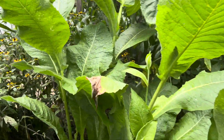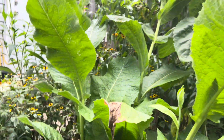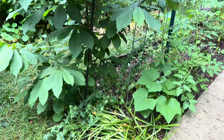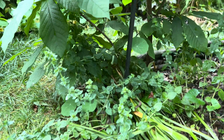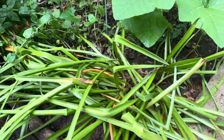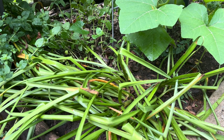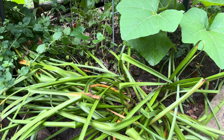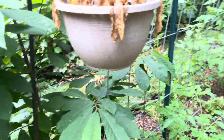Wow, there's a spider. Do you see that spider? Fun. Okay, so what else? We have some oregano that has gone to seed. I'm gonna cut this back as well. This is a pile of bulbs. I forget what kind. I think it was like a snow bell or something like that. I'm not sure. That I'm going to dig up and relocate as well.